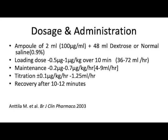The loading dose is from 0.5 micrograms per kg to 1 microgram per kg. So for a 70 kg adult, we either give 35 mics, or we give 70 mics. This is where the concept of protein binding comes into play. If we think that the patient is emaciated, doesn't look that well formed, then remember the protein binding would be less and the amount of drug available will be more. Hence, probably erring on the side of caution, this 1 mic should then be converted into 0.5. Give a lower dose and then see how the patient responds, and if you want to increase the dose, do that.